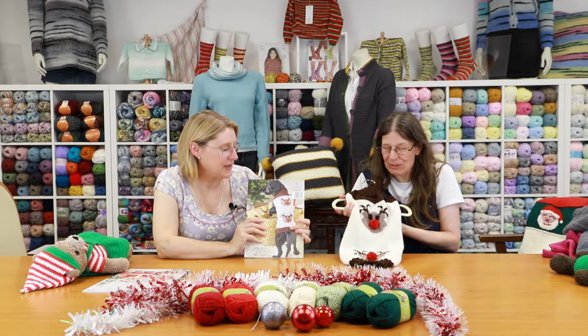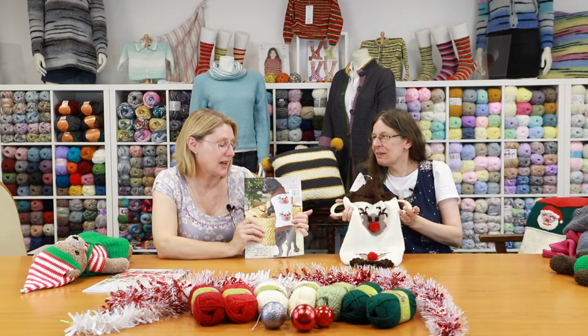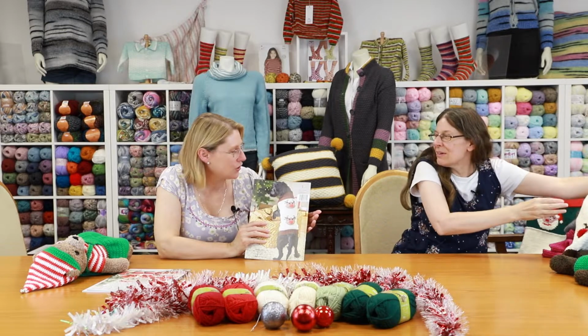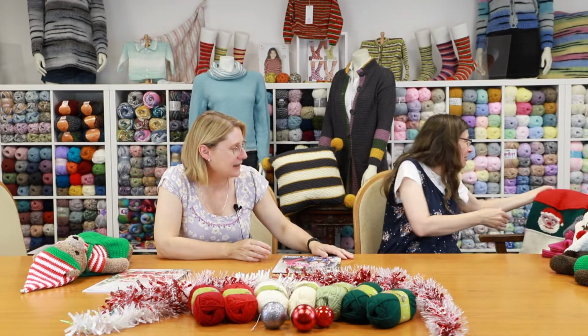I can see some dogs in. These are done with charts and things inside, which we know people do like charts for these things. So all that's included in the book. And then the other one we just wanted to show is the blanket. It's quite heavy, so bear with me. Have patience with me on this one.